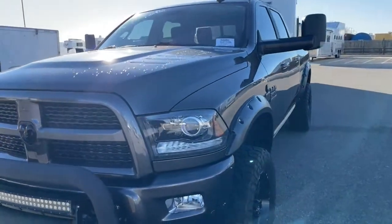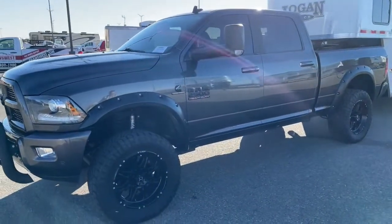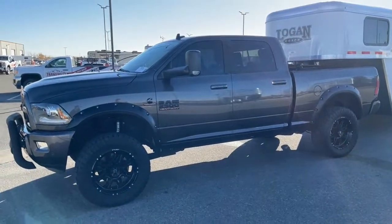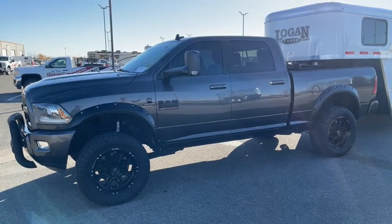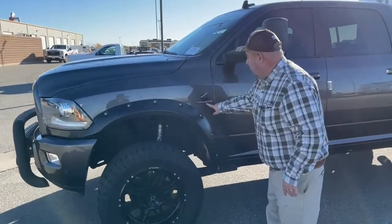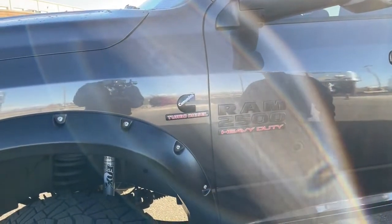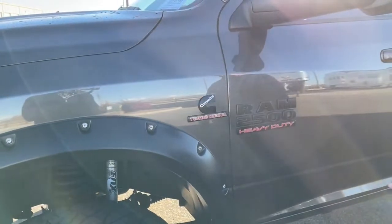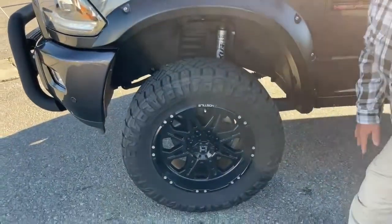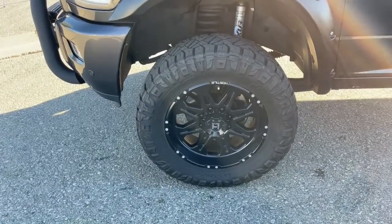Now as we start to come around, one thing you'll notice is the truck appears to be a little bit higher. Well, that's because it has a leveling kit on it. So that's why the truck, if you look, is perfectly level. We see the Cummins badge here, the turbo diesel, the Ram 2500, all blacked out. In addition to that, fender flares here, black, and aftermarket rims put on as well. So a couple of things that the previous owner did to dress up the truck.